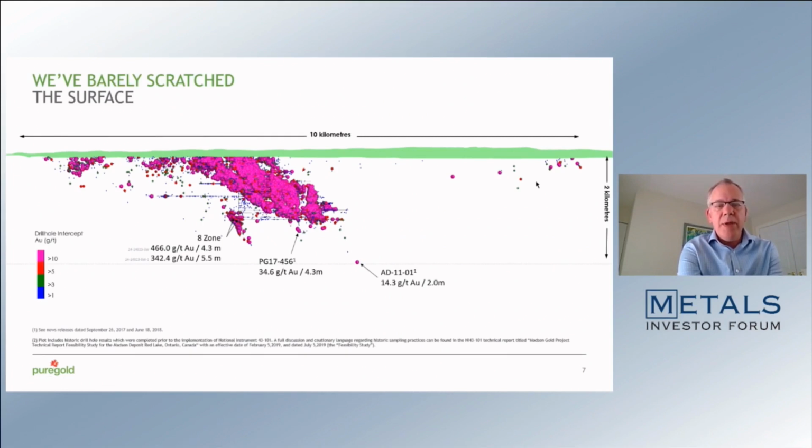More recently, we targeted the structure in the gap that we see between the Russet South area at surface and the 8 zone at depth. And in that gap, we intersected ore grade intervals over narrow widths within a broader 50-meter pattern of 150-meter wide zone of a gram per ton. We hit the structure, and we're really excited about that potential to continue to target between what we see at surface and depth within the 8 zone.